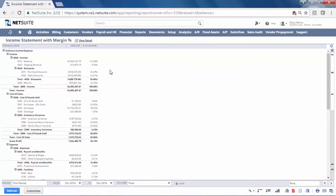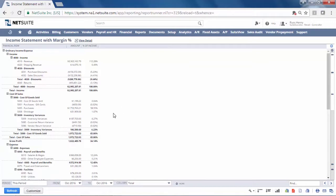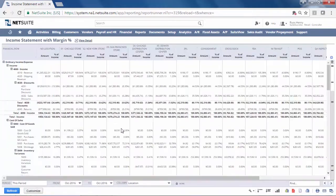This report automatically filters for the current period, but we can change that date range with a simple click. We can also change how we display the totals for this report. For example, we can change the report to display by location, channel, product category, or even alternate accounting periods. Let's filter by location and hit refresh. Here we can see our report totals broken down by location. Now let's change that filter to display back at the aggregated total.